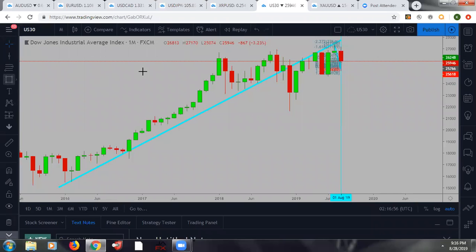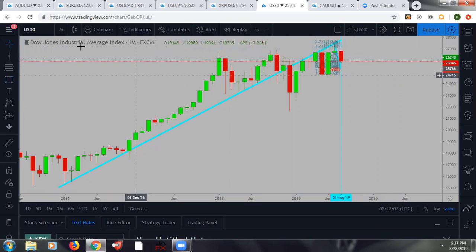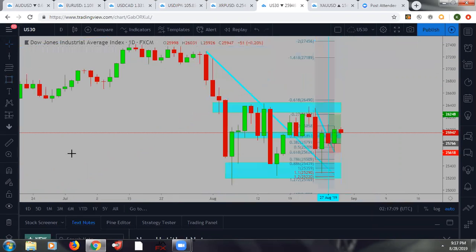Now, the one thing that we do see valid information is the fact that the market has not broken away from this previous resistance. So the market has never broken above that. This is the highest it's ever been in years, if ever. So overall, that's on the monthly. So now we look at the daily.